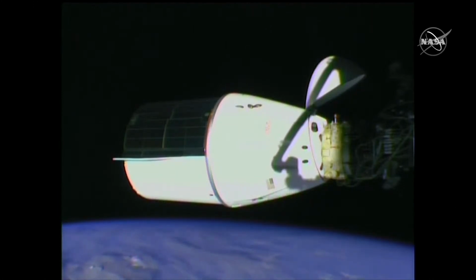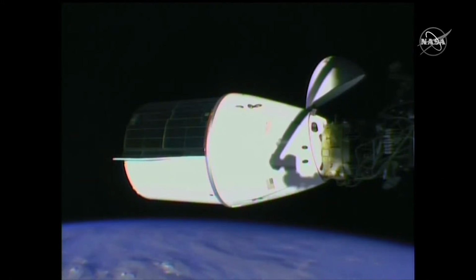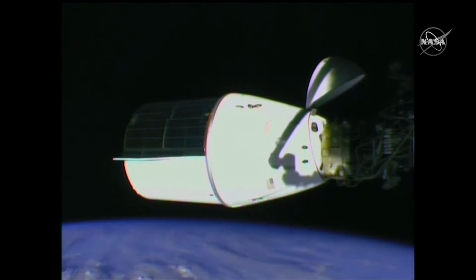We heard congratulatory words from NASA astronauts Jessica Watkins and from the teams in Mission Control Houston. With that, that'll wrap up our coverage of today's rendezvous and docking operation. CRS-25 officially attached to the International Space Station and will be for the next month. With that, this is Mission Control Houston.